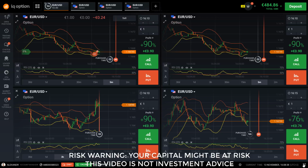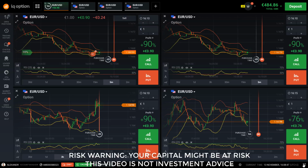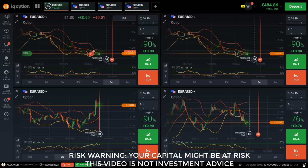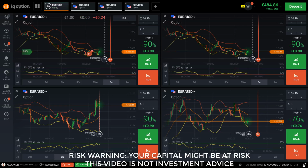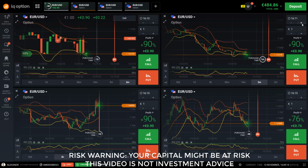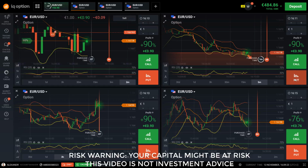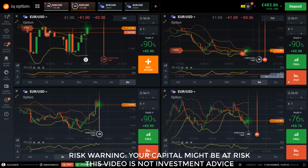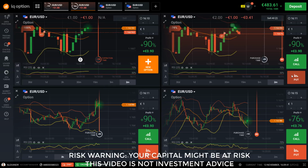Okay, now it's 16:08, about an hour later. I'm starting a new session. Again, it's a very small movement. It has a little trend going for the red right now, so I'm just testing one with 1 euro. But it's still kind of the same kind of chart.